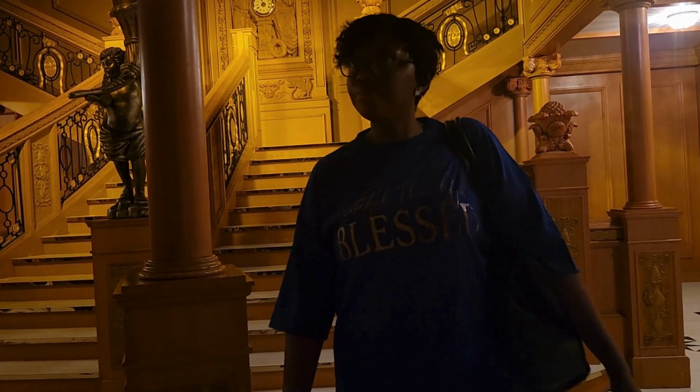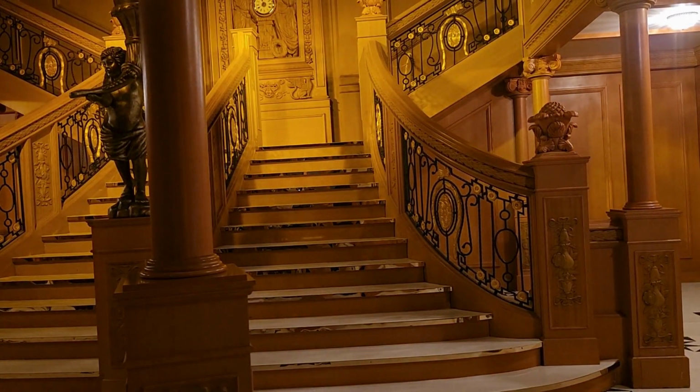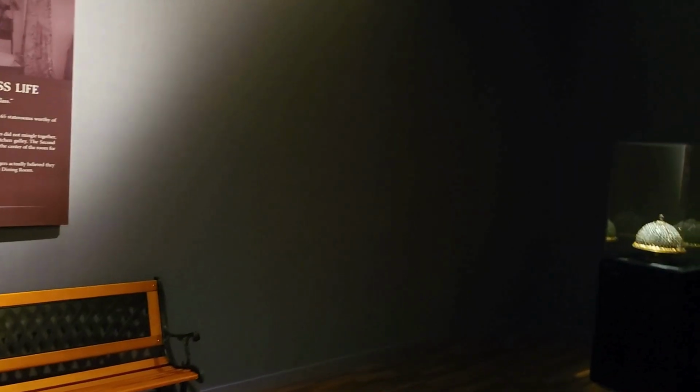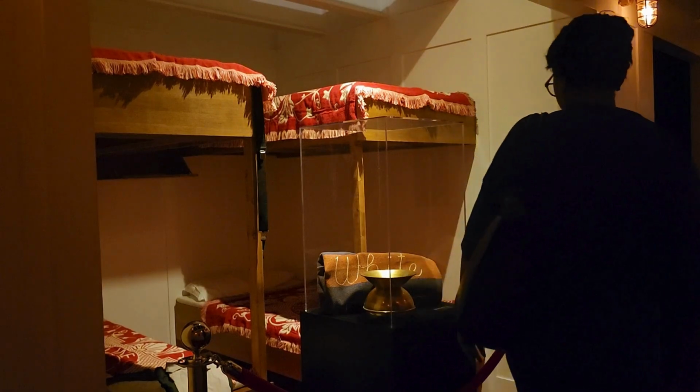Holy moly, there it is. Get up there, let's go. Oh, wait. So I passed through the second class to the third class. So this is a third class bedroom. So it's like a bunk. So they just really squeezed them together.